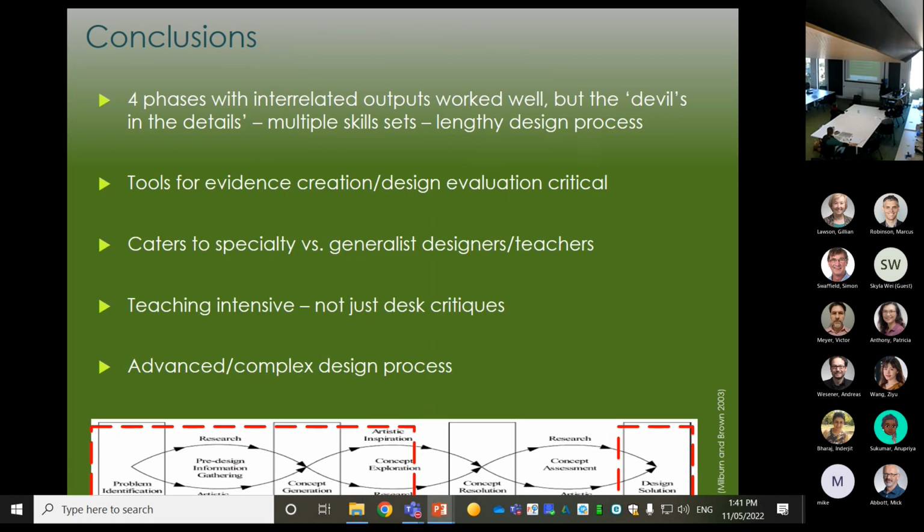So the conclusions: the 4 phases with interrelated outputs, with each output building on the next, worked really well, but the devil's in the details. When we started off the process, learning from colleagues who were doing it in the Netherlands, they came up with a very general way of doing the process, but we found through this iterative approach, we really had to refine it to enable students to take it on, okay?